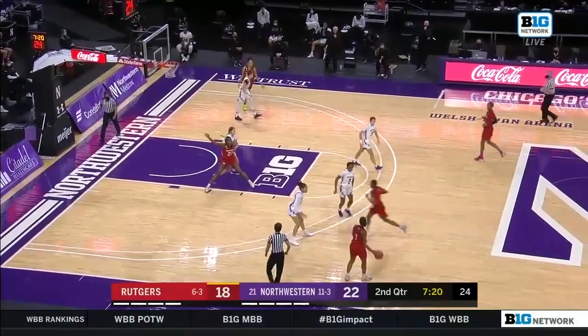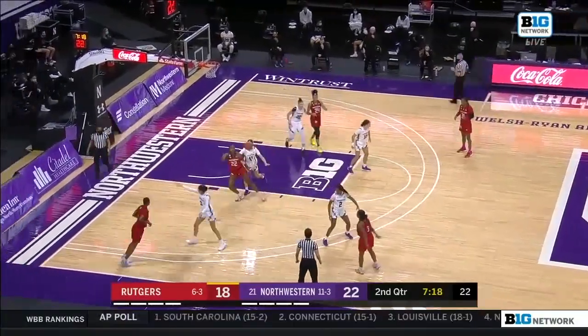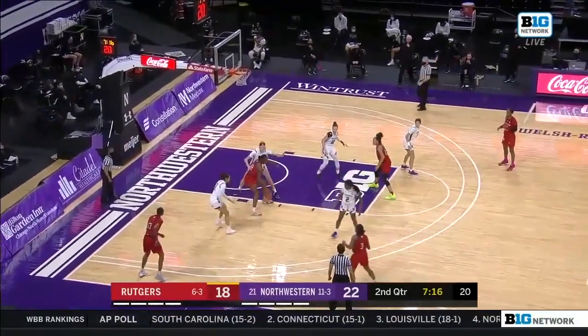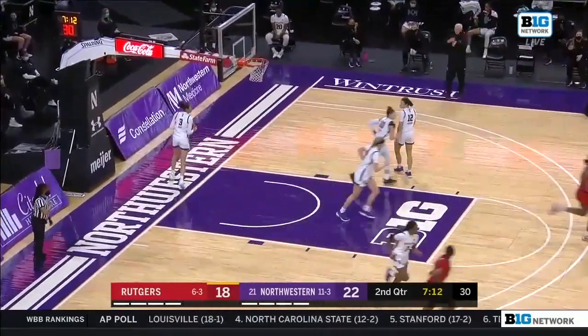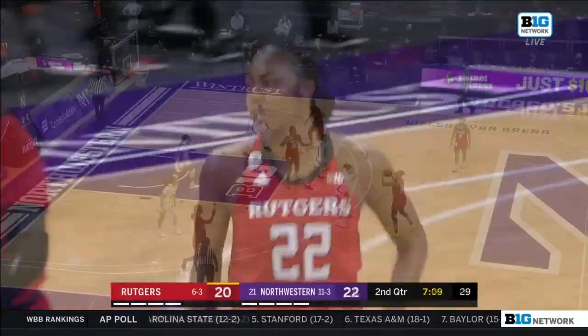I think Rutgers is doing a really good job of making Lindsey Pulliam take off-balance jumpers. She's so good when she can be in rhythm in those mid-range jumpers, but they're just getting her a little bit off balance.